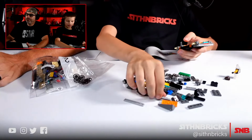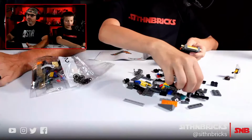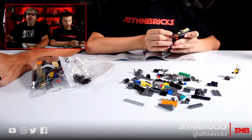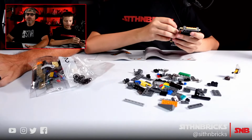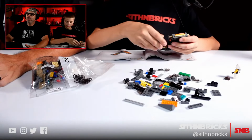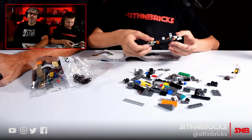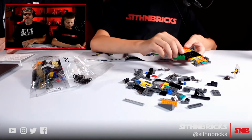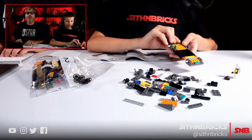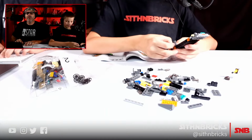Oh, okay, never mind. At the moment, I am building the first vehicle for the Speed Champions set. This is the Chevy, the newer Chevy, not the older one. Although I do really like the older Chevy more than this one. But that's just more of a bias than it is the set's fault. I just like the vehicle itself more.